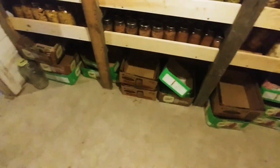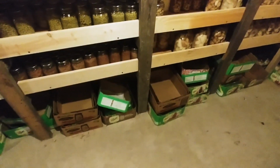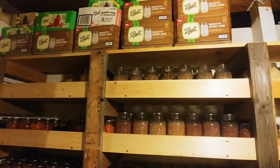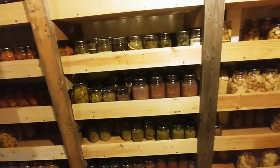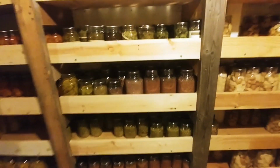We store old boxes down here, and it doesn't get wet, guys. This cellar doesn't leak. It doesn't have water coming in. So we store our old boxes here, and we store them up here. So when I need boxes, I get a box, take it in, I fill it with food here, and when we get upstairs, I put it in the pantry. The empty box, I put empty jars in. So it's like a rotation thing, guys.